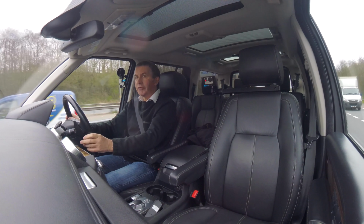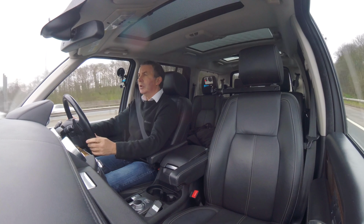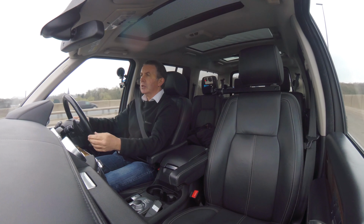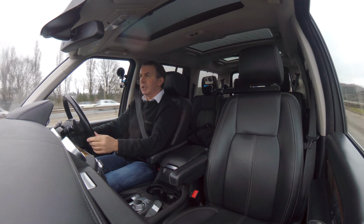Having said that, for the first time I have just picked up braking there. There's a bit of a wobble coming through the brakes, so I'm assuming that will be disc.